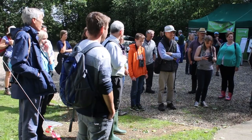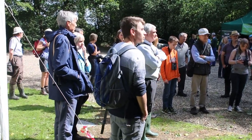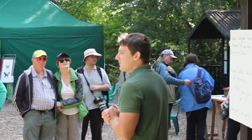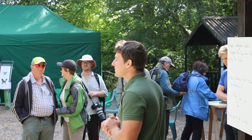Within the tent, there'll be talks on a rolling basis throughout the day, lots of talks on swallowtail ecology and various projects around the world. So we're now going to head off on the first swallowtail walk. It's only a 5-minute walk, and we'll get to the swallowtail site.